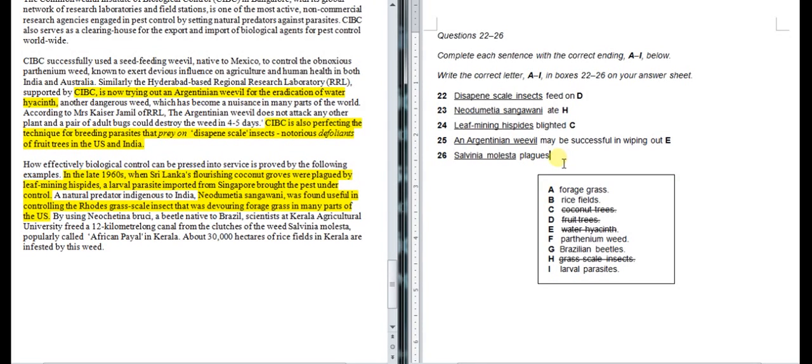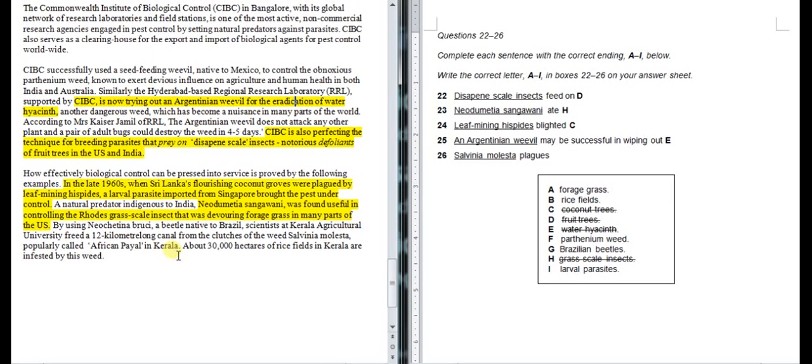Salvinia molesta plagues what? Okay, again, we have "plagues." Again, a little bit difficult vocabulary. Okay, where is Salvinia molesta? Salvinia molesta. It sounds like a Harry Potter curse. Salvinia molesta. Sorry, that's a bad joke. Here we go. Salvinia molesta.